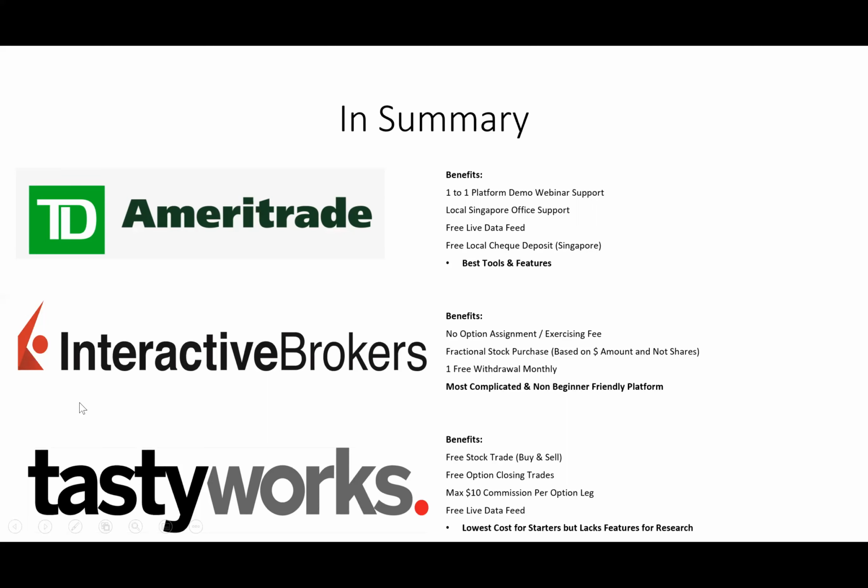Okay. For Interactive Brokers, the good thing about them is that there's no option assignment or exercising fee. Okay. You can invest in fractional stock purchases. All right. Based on the amount that you can afford, not the shares. Okay, and one free withdrawal monthly. But it is one of the most complicated and non-beginner friendly platforms. All right, so if you want to start out, I would rather you start with TD Ameritrade. Okay, get used to the numbers, the features, and things like that before you go into something more advanced.